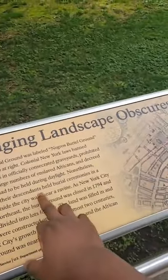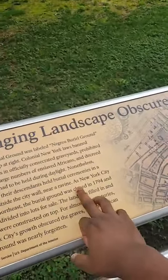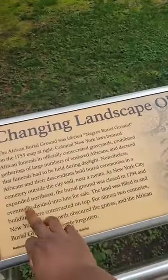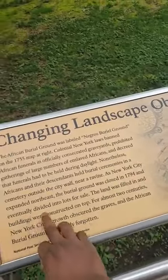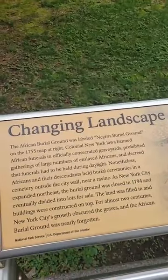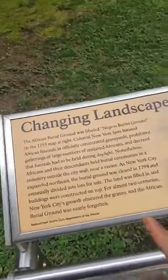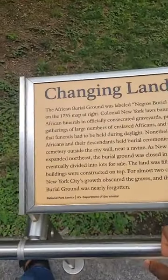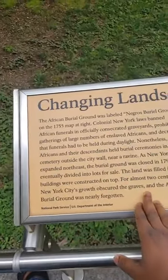Nonetheless, Africans and their descendants held burial ceremonies in a cemetery outside the city wall near a ravine. As New York City expanded northeast, the burial ground was closed in 1794 and eventually divided into lots for sale. So basically, it's telling you that even when we defied the orders for funerals and were able to bury our people, they still found ways and means to stop that. And later on, they actually sold the burial grounds.